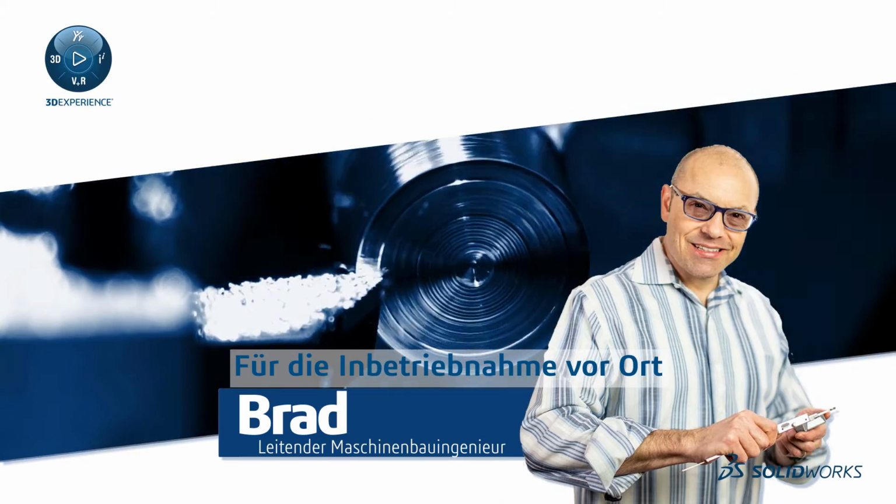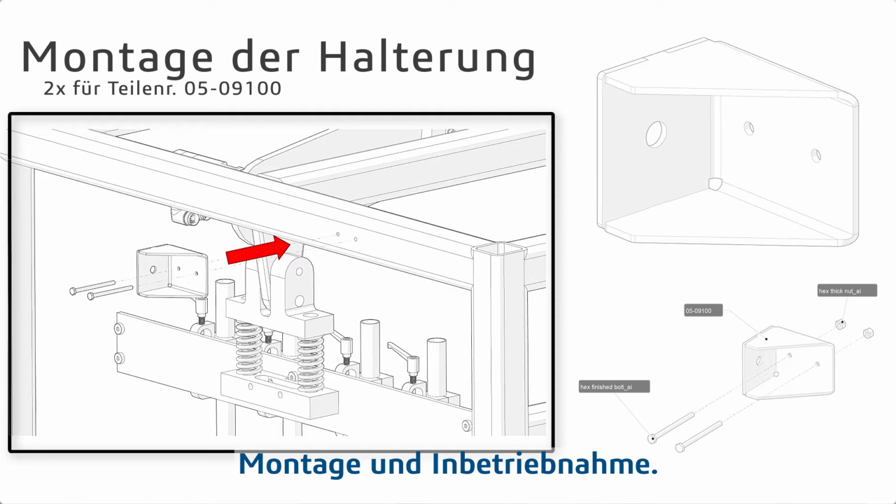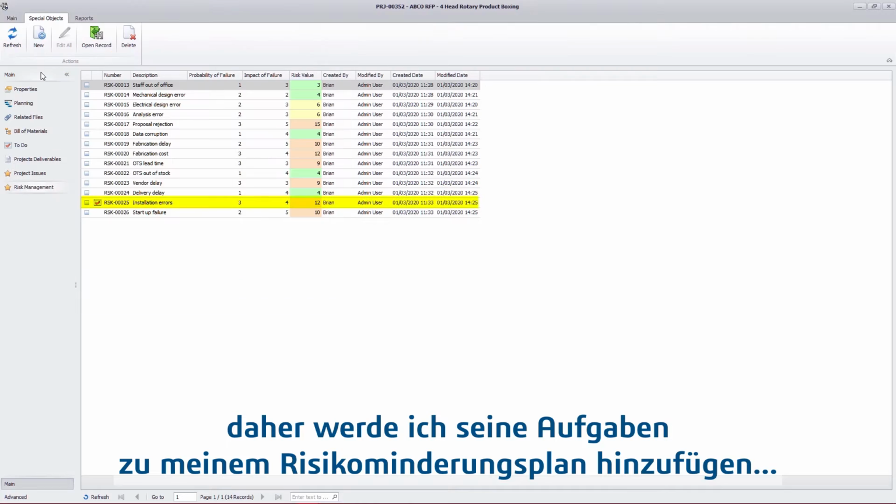When we go on site, we need to reduce risks further. For this, some crystal clear assembly and startup instructions will be key. I know Mike will be on top of that, so I'm gonna add his task to my risk mitigation plan.